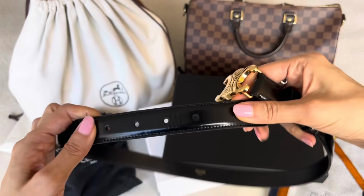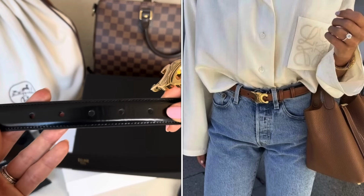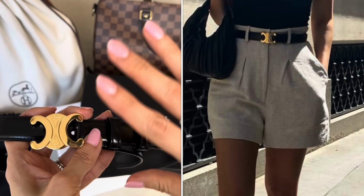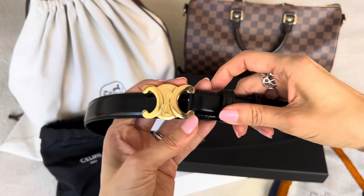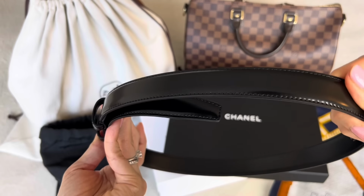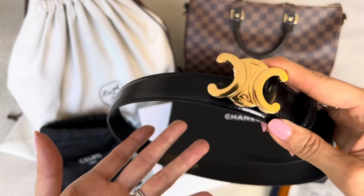I think I just got swept up in lots of images that I saw on social media, on Pinterest, and how this was styled. It really brings an outfit together. You can wear it super casually and then add this for just a little elevation. So I think it's a beautiful belt, and I have technically no regrets about buying it, except that I don't wear belts that often.